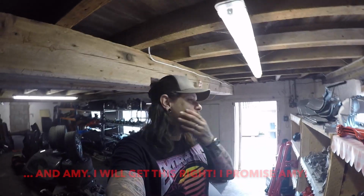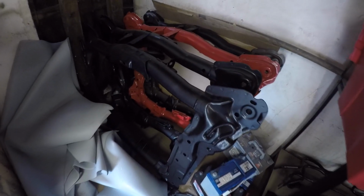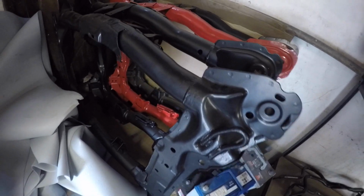And there is some stuff that still needs a little bit of work, which is why there's so much stuff in here. But it's amazing. It really is. Dale's done such a good job to sort this stuff out. He really has. You've got subframes in the corner there, all refurbed, all ready to go. Incredible. This place is, especially with the majority of it, if not all of it, being Honda based.